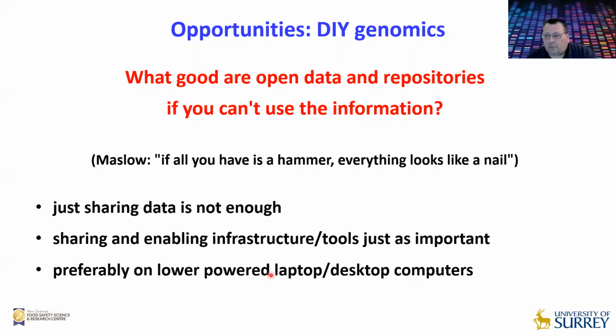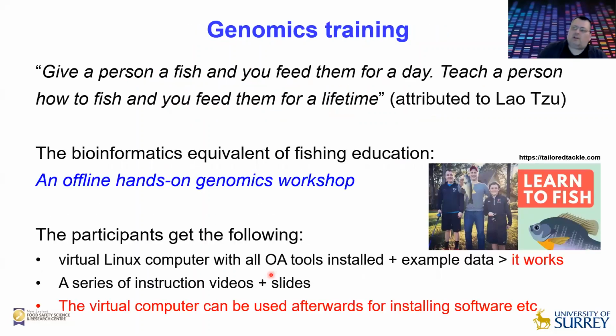And preferably it should be able to be done on your laptop or your desktop computer and not just on a big power cluster. And so I've set up actually genomics training, and that's based on the Lao Tzu one, you know, the Taoism founder. Give a person a fish and you feed him for a day, and teach him how to fish, you feed him for a lifetime. So I've done the bioinformatics equivalent of fishing education. I had to laugh about this website, tailortackle.com, learn how to fish.